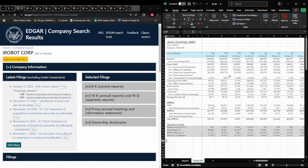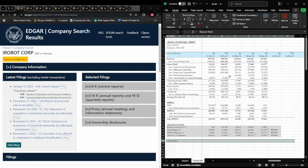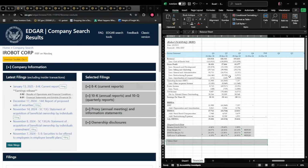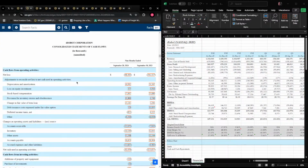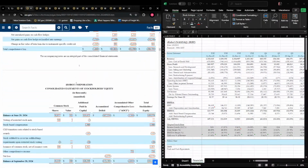Why don't we start the balance sheet? I'm just going to get the most recent quarter in. The balance sheet always starts with current assets, and assets are listed in order of liquidity. So we'll go to the most recent balance sheet, which is going to be September of 2024.